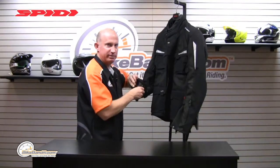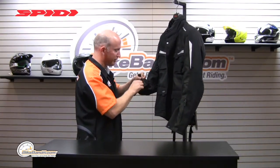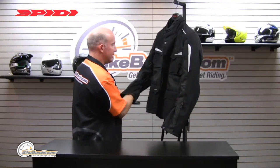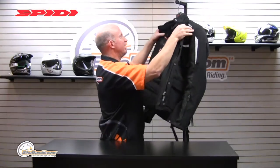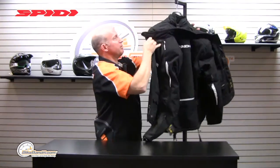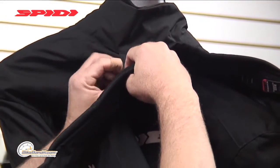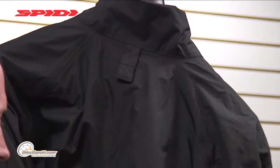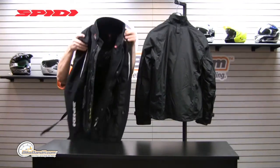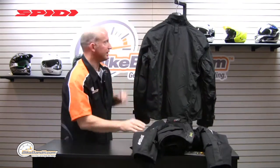What I would have done to have a vented mesh 3/4 jacket when I first started riding. Okay, and that bad boy is out, and then you've got one more up on the top here in the back that holds on the main shell. And then we're going to drop that off. We will place the Spidi Net Force jacket right there.